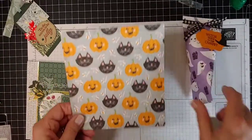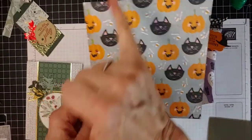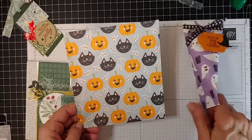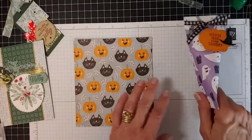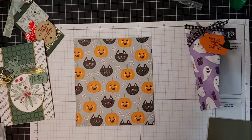So what we're going to do, this is 6x6 cute Halloween paper. You can also cut this down to a different size and make a smaller sour cream container. But when you give it to people, you want to give them a lot of candy, right? So we'll just keep it the big size.